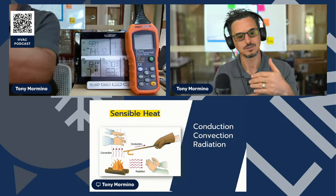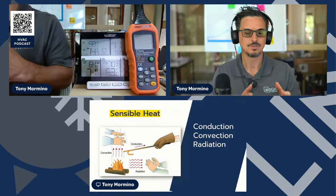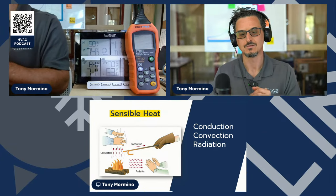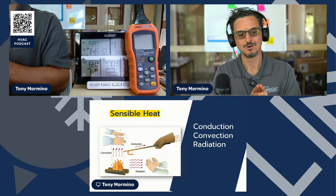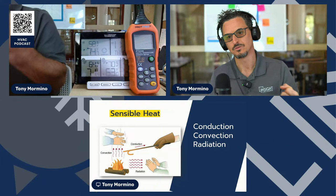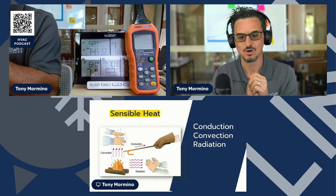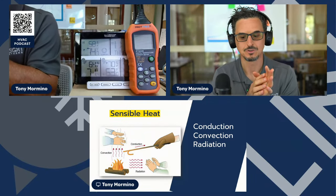If you look at this drawing, you've got some sensible heat coming off of this fire through what's called convection. The heat heats the air, heats your hands. You've got this rod this guy's holding; heat travels through the rod through conduction. Heat always moves from a higher source to a lower source, and I've always been taught there's no such thing as cold, it's just different levels of heat. So cooler temperatures are just lower levels of heat than higher temperatures.